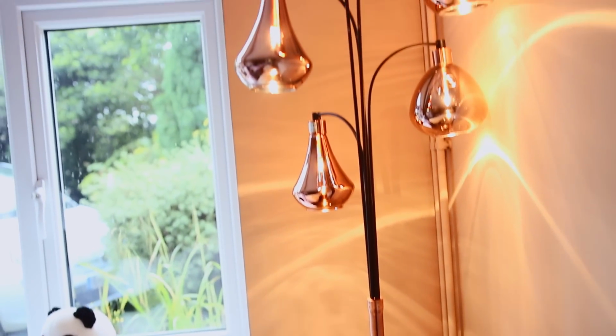It's got a dimmer on it as well, so you can choose the intensity of the light, and it uses these tiny little light bulbs that are really easy to get in and out. I just thought it would be a great feature light for the room.